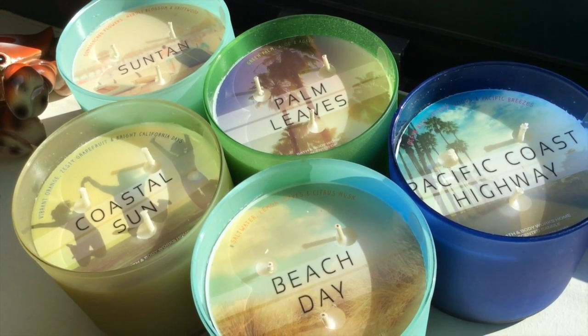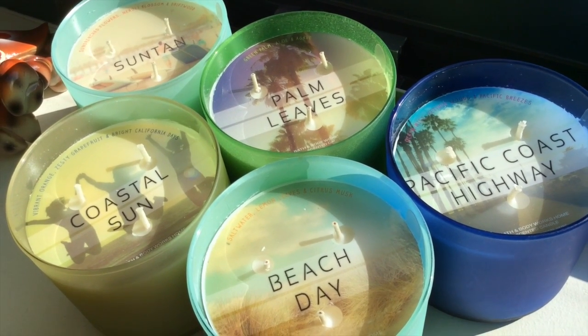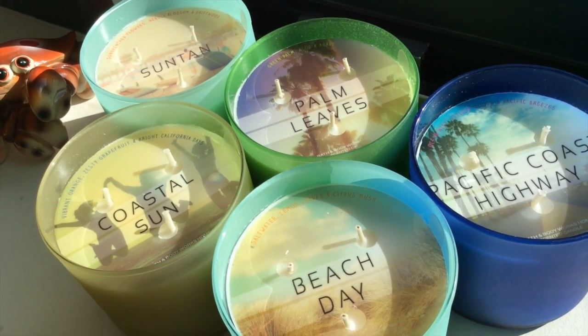So first I will talk about the 3 candles that I did not purchase. I took photos of those, so I will try to put those in the video here so you can see them, or you can check out facebook.com/TouchTheFireTwice for high quality photos of the 3 that I did not purchase.